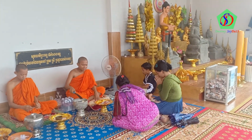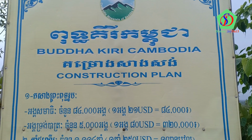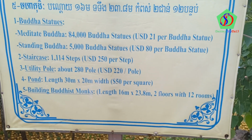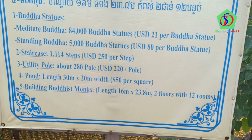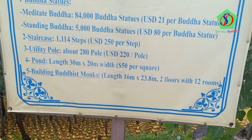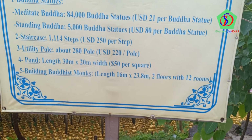Some tourists donate some money to the monk. Hey, look at this. This is the information of the Buddha Kiri Cambodia, and you can see the information here. Meditating Buddha, 84,000 Buddha statues, and the cost is $21 per Buddha statue. And for the standing Buddha statue, there are 5,000 Buddha statues, and the cost is $80 per Buddha statue. And there are 1,114 steps for the staircase, the utility poles, and the pond. Oh, they have the pond. We have not seen the pond yet. Well, building, Buddhist monk. Okay, so this is the information.